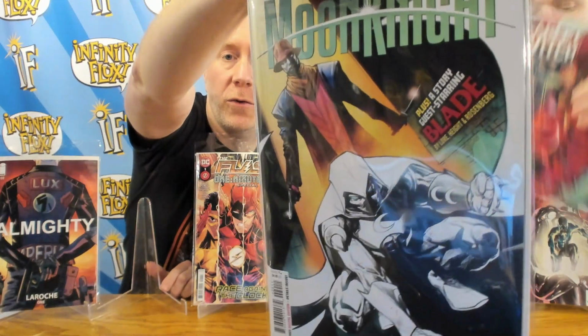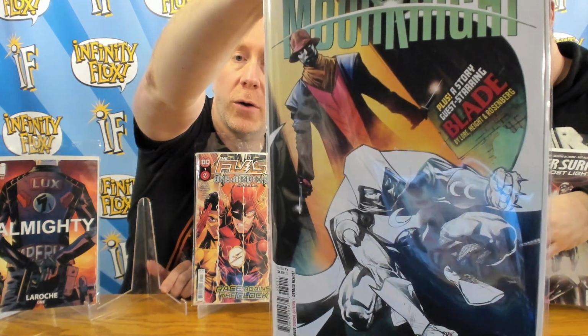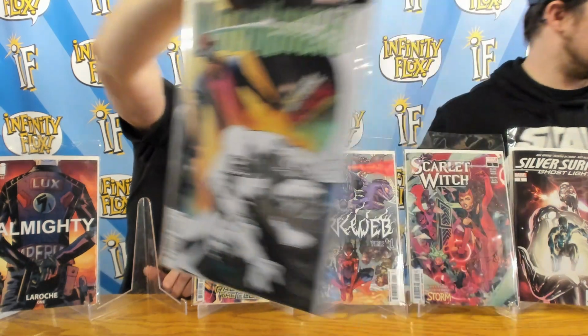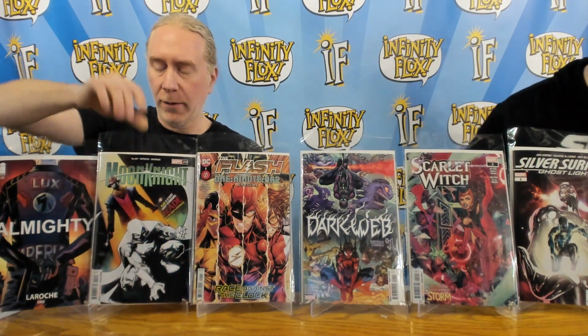Okay, so I read Moon Knight issue number 20. This issue has a cool little thing on the cover where it says, plus a story guest starring Blade. So this actually has two different stories in it. And of course, this is by our regular team of Jed McKay and Alessandro Cappuccio. Another great issue of Moon Knight, of course. So it begins where there's these two mysterious assassins who are killing sort of ex-informants of Moon Knight. It's people back from his Shadow Gallery.